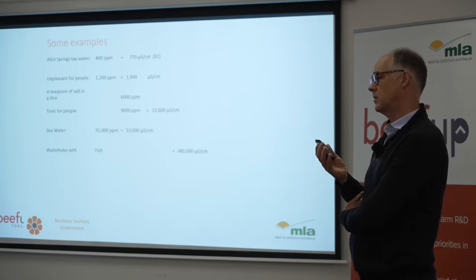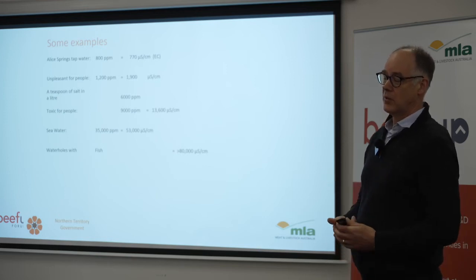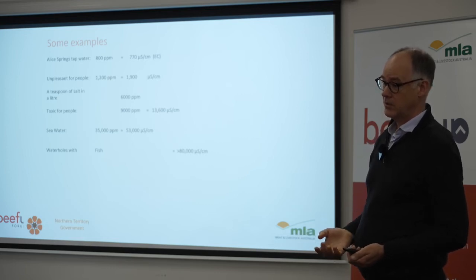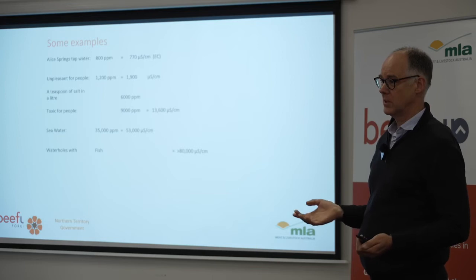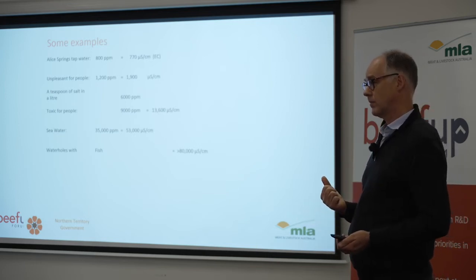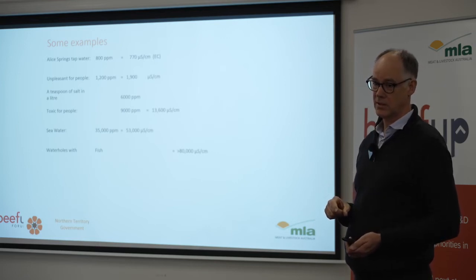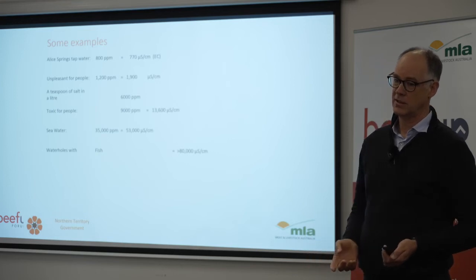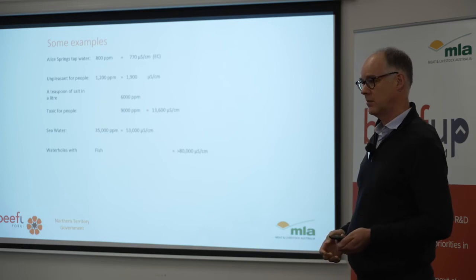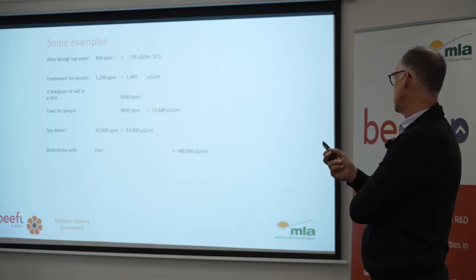Toxicity for people, it's hard to actually find the exact number, but depending on what the different salts are in the water, it might be bad for you sooner at a lower level, because the main component in salinity for cattle and people is the sodium, and it's the one you hear about for your heart disease and your blood pressure. But there's a heap of other salts, your calcium, your magnesium, your carbonates, your sulfates.